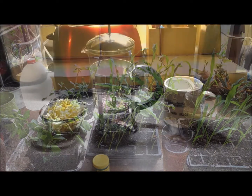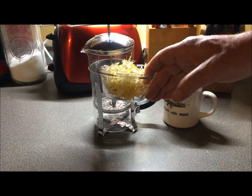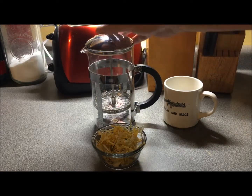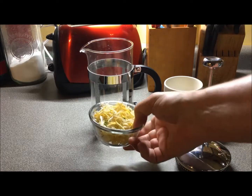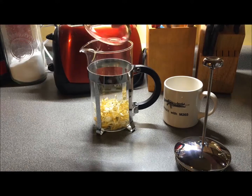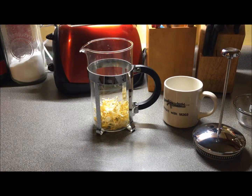Okay, so as you can see, I have the honeysuckle flowers, the blooms, all sorted, and I have my French press. So I'm going to take my French press and I'm going to just put the flowers directly in there. Oops. And I'm going to add the water right on top of that.